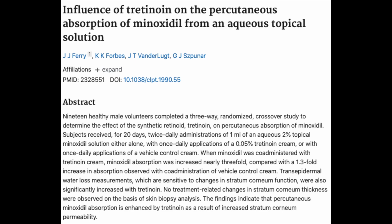19 healthy male volunteers completed a 3-way randomized crossover study to determine the effect of the synthetic retinoid tretinoin on percutaneous absorption of minoxidil. Subjects received for 20 days twice daily administrations of 1 milliliter of an aqueous 2% topical minoxidil solution, either alone, with once daily application of a 0.05% tretinoin cream, or with once daily applications of a vehicle control cream. When minoxidil was co-administered with tretinoin cream, minoxidil absorption was increased nearly 3-fold, compared with a 1.3-fold increase in absorption observed with co-administration of vehicle control cream.